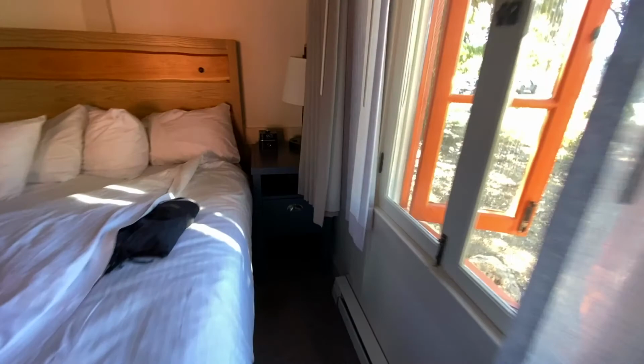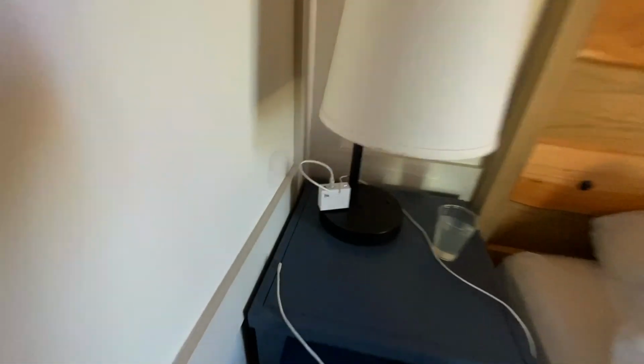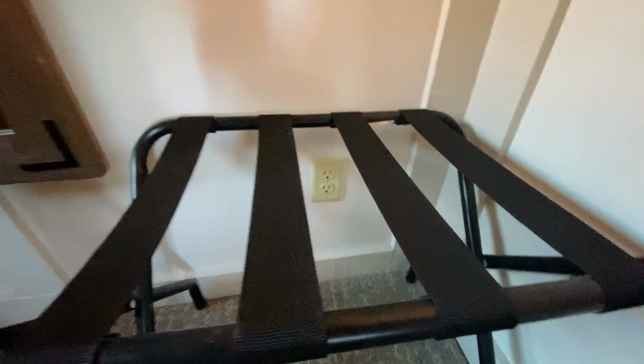As far as the power outlets go, I have no problem with these. A lot of people don't like this type, but they do have power outlets in each of the lamps. I don't mind those. It is difficult to find other power outlets, but as you can see, I've been using this for my own charger to charge my phone, and I've had no issues. And as far as the other power outlets, there is one down here, probably to use a hair dryer if you need it. That's all.